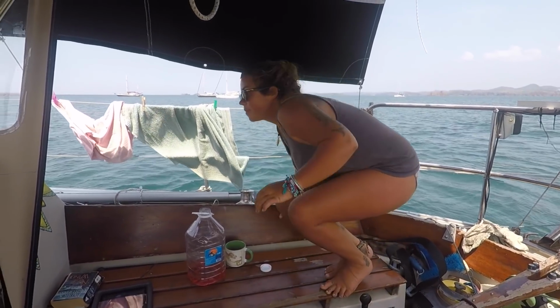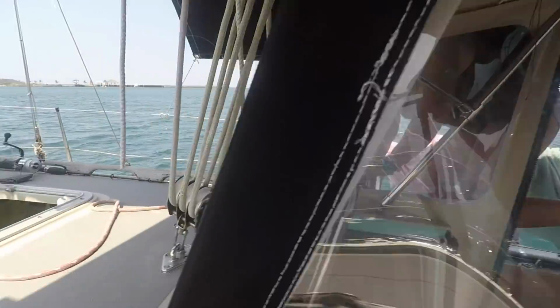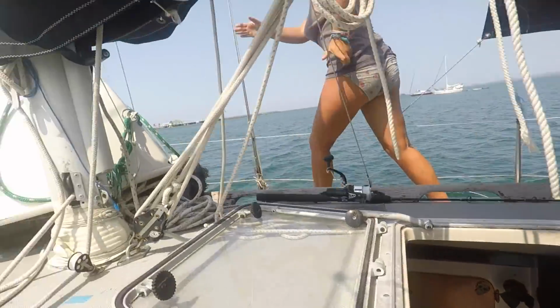Here I'm waiting for the speed of my boat to drop to basically 0 before I run forward to let the anchor down.